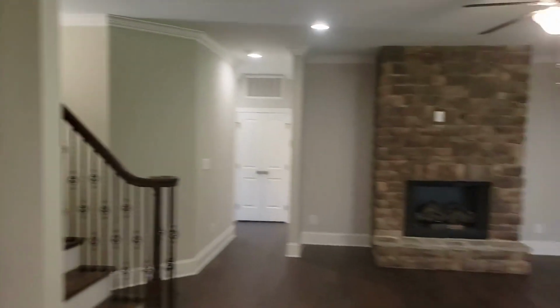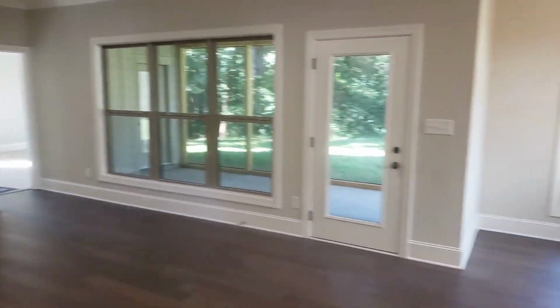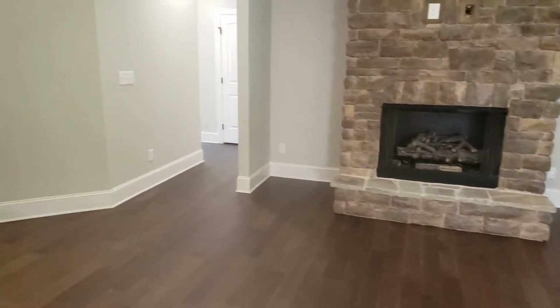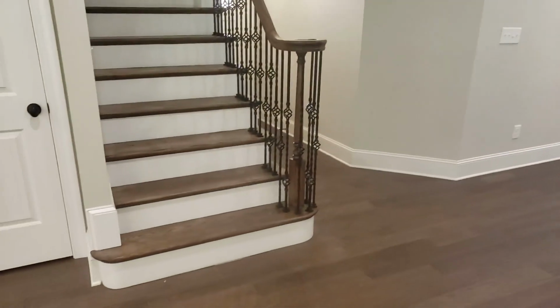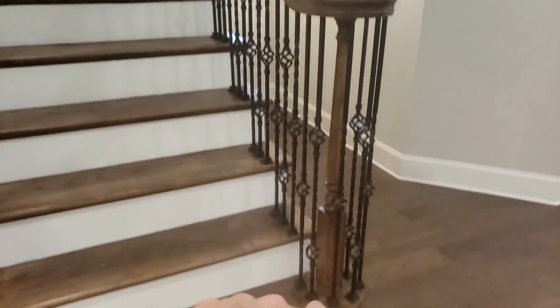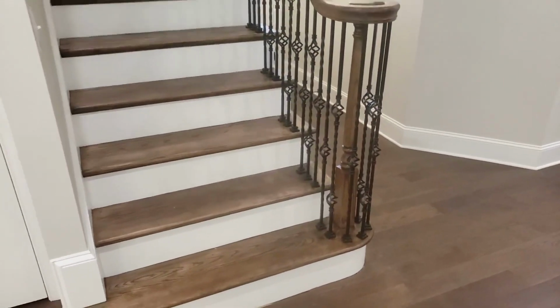That's your main living area. It's all one big, nice open room. And almost split, you got your master suite over here, and you got your second and third bedroom there, and your steps to your bonus room. You have that nice spiral newel there for accent, and the wrought iron baskets.